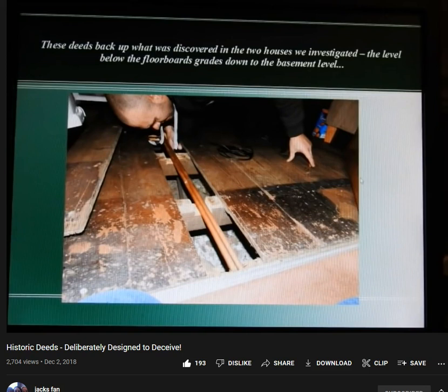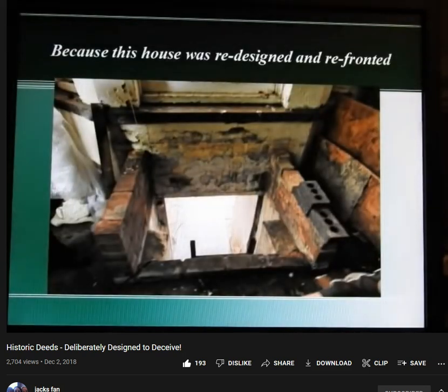The level below the floorboards grades downwards towards the basement, and by that, for anyone who hasn't watched my previous videos, this is the front of the house and it's very shallow, and it gets deeper and deeper all the way down to the basement at the back, because they were redesigning houses and they were refronting them. And there is no question in my mind now, and I think the deeds are absolute evidence.